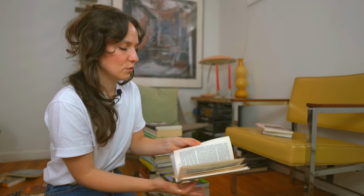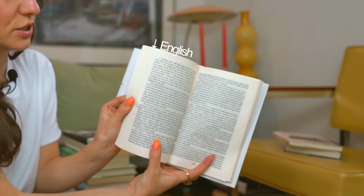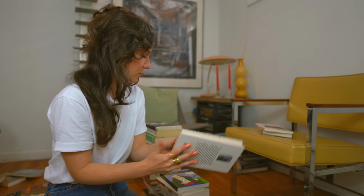Yes, baby. The Great Gatsby in both Ukrainian and English. Really, really cool. We'll keep this. Also, I love how paper thin the pages are. You have English and then you have Ukrainian on that side. If I ever am determined to learn a new language, this I feel like is the perfect way to do it. We'll keep that forever.